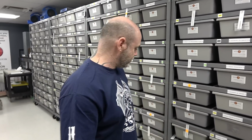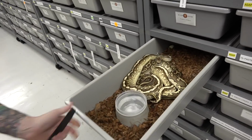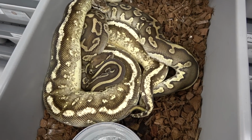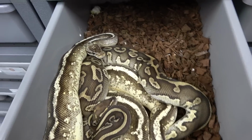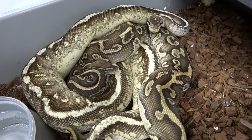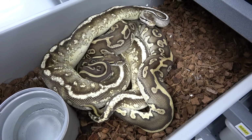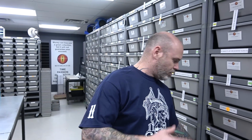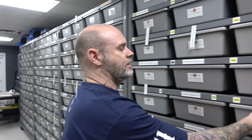It's awesome. This one here is a cool clutch. This is a pastel Hidden Gene Woma Freeway. And she's breeding right now to a Butter Leopard Harlequin. Look at the pattern. So crazy. Gonna start getting him breeding and see what starts coming out of clutches like that, holding stuff back and saving that stuff for a future project.